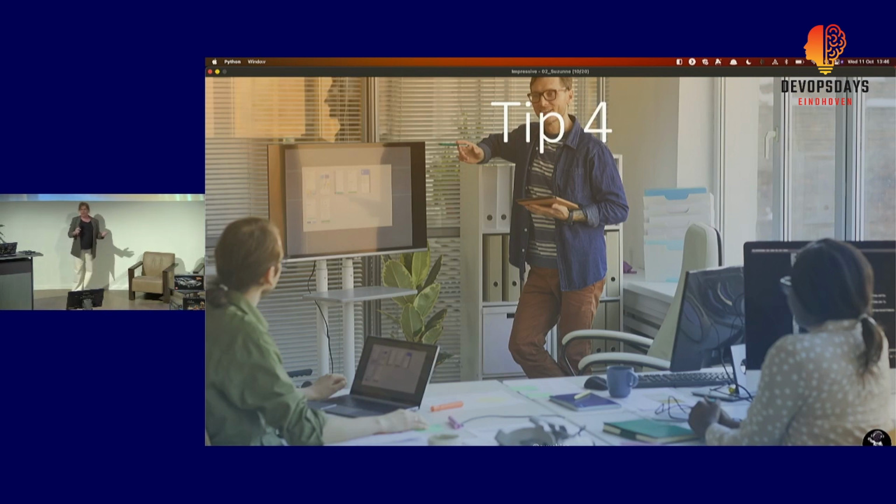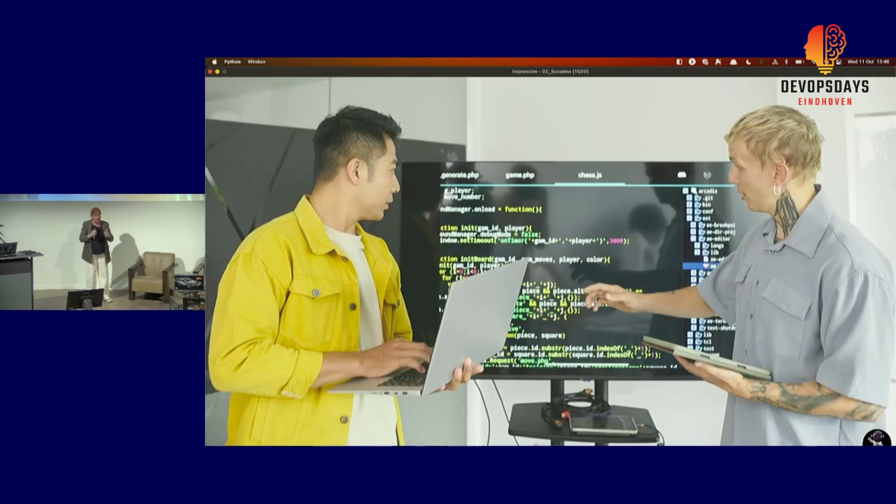Number 4 is, of course, about the business value. Look at that. Project manager, deciding what you're going to build, how you're going to build it, and how you're going to solve your problems. It's great not being responsible for the code you build.